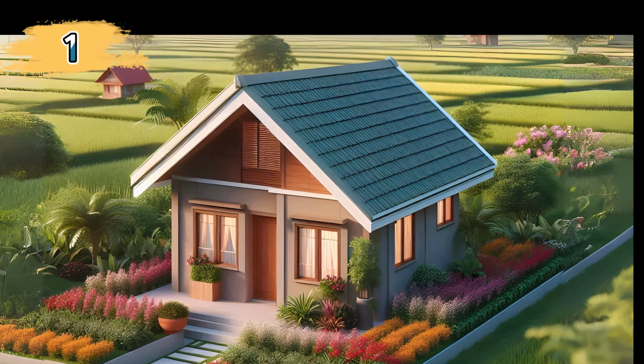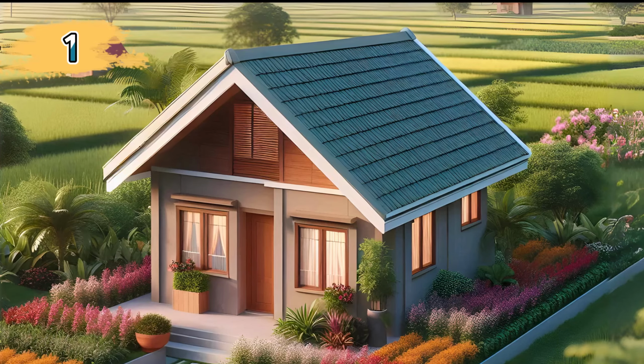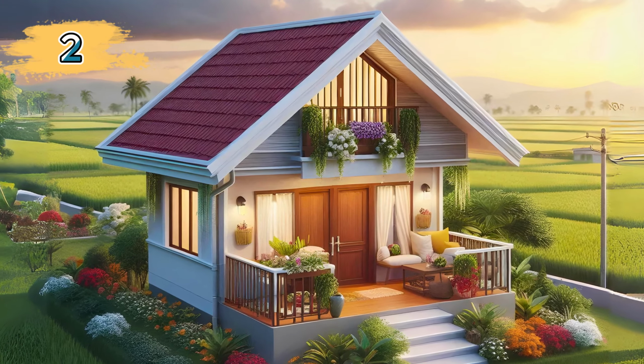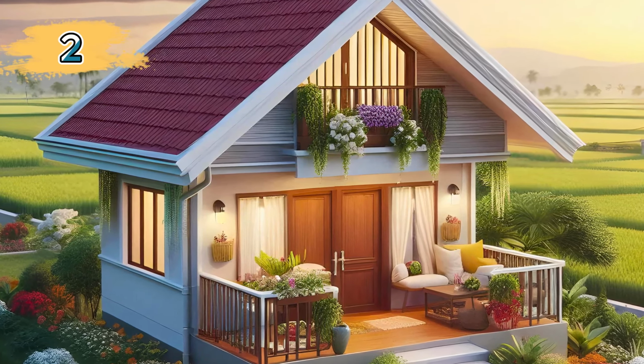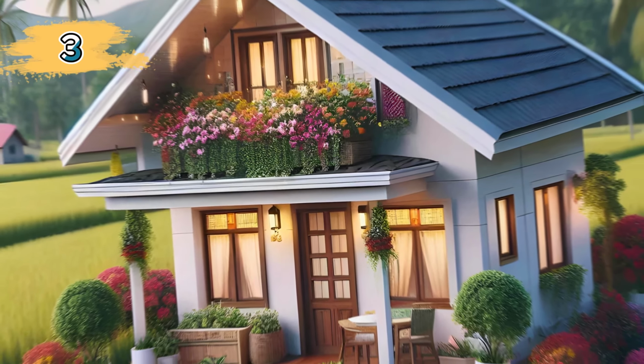Nestled within the tranquil expanses of the Philippine countryside, these small house designs at the rice fields embody a harmonious fusion of traditional Filipino architecture and modern functionality. Each dwelling exudes a distinct charm and practicality, seamlessly blending into the rustic beauty of its surroundings.